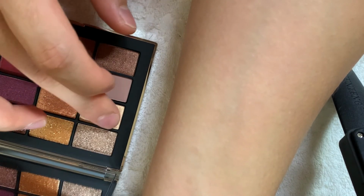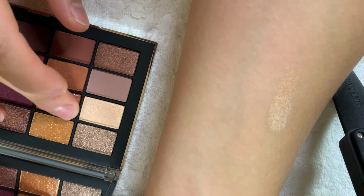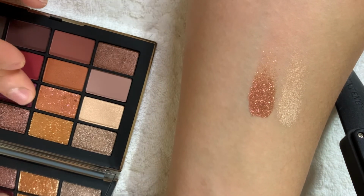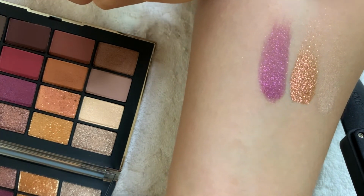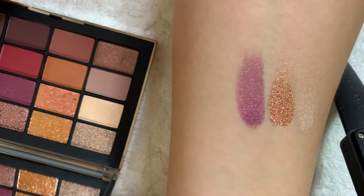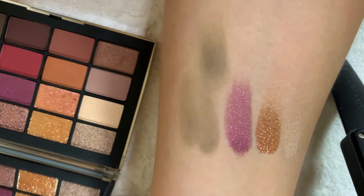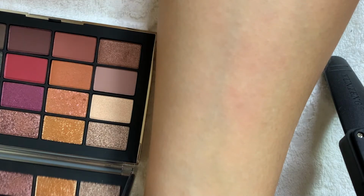And let's try the second row. The color number 1 is more of a satin-ish finish. Color number 2, wow, it's almost a duochrome, I'll say. It's kind of like a duochrome finish. And the third color, okay, this color is slightly uneven, I'll say. They're not uniform, they're not together, they're kind of like a split. Okay, last color from this second row. But the color payoff is quite sheer. It's rather dry, it's not really buttery. The first row was really beautiful, but the second row is kind of a miss, a little bit.